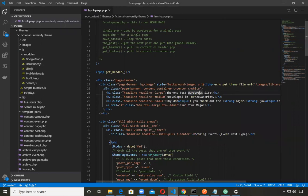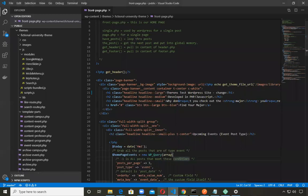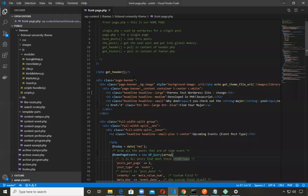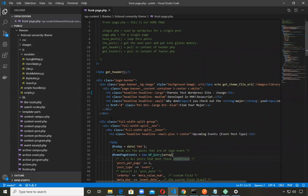If I change this and just say, make a quick change, and I save it, gulp is going to go ahead and recompile it. As you can see, it shows up in hot reload. That's why I'm using gulp right there. It hot reloads it without you even having to refresh. So if you make changes to your CSS or whatever, you can see it right on the fly.